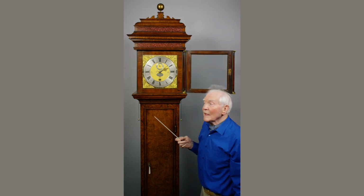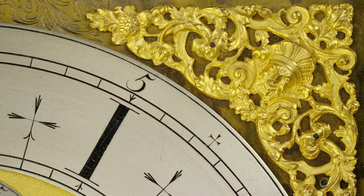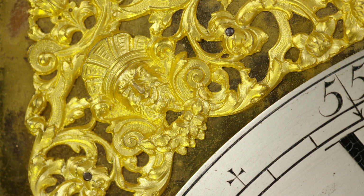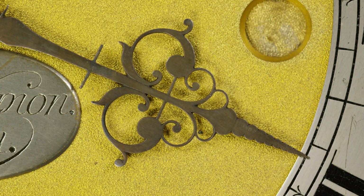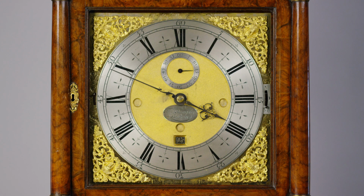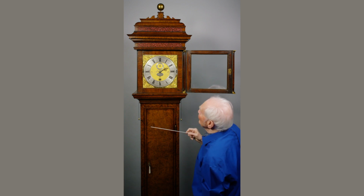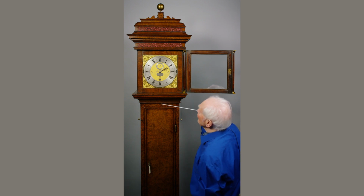So I've opened the front door of the case so you can see the full detail of the dial here. These lovely 4 Indian-headed spandrels in each of the corners, the detail on the hour hand and the lovely detail on the minute hand, and there's the very small plain second hand with the quarter-hour divisions, the half-hour markers, and the minutes every 5 marked, and you've got half quarter hours marked on the 4 places here. It's a lovely dial. The matting is fine.